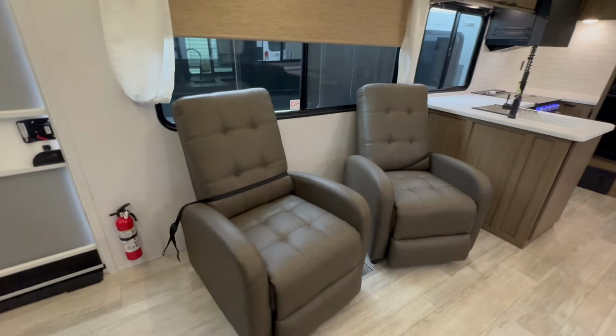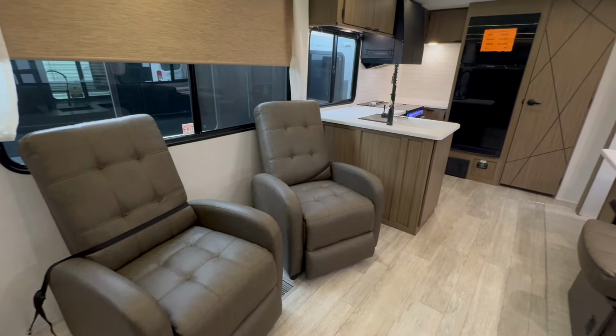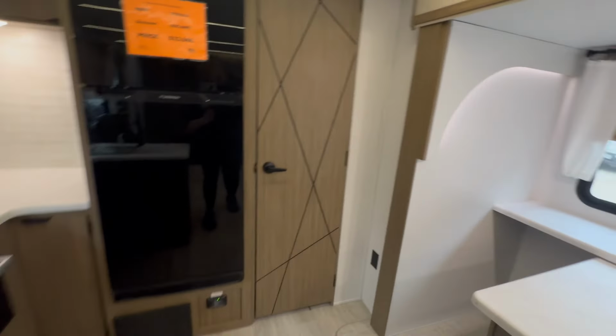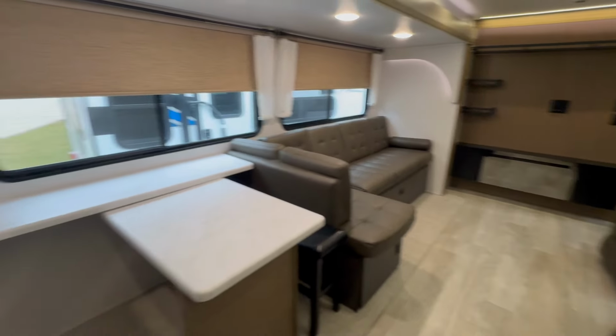But you've got these two chairs here, reclining chairs, theater seating. Great space here also for entertaining. So you can be back here cooking, entertaining your friends on the campsite. And you've got plenty of room to still be part of the action. And everybody's got a great place to sit. So let's talk about this.